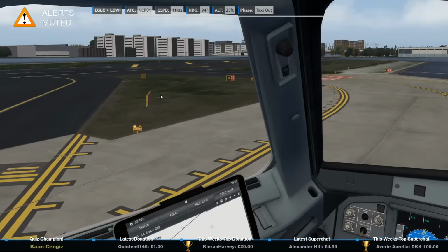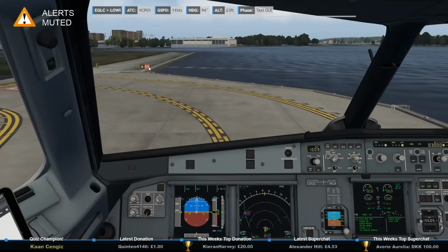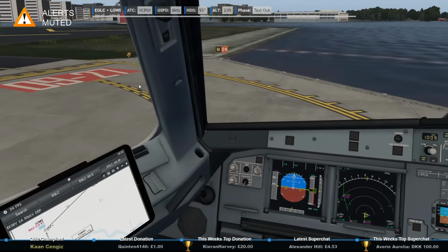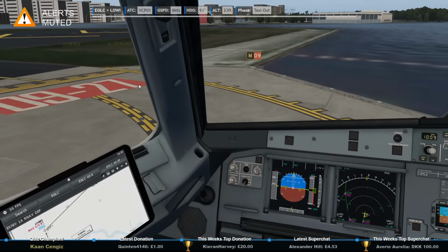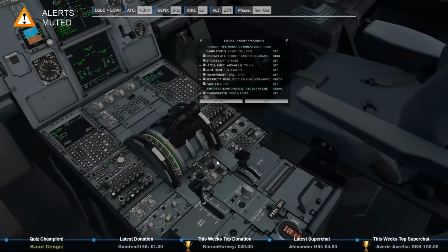So here's hold point Mike for 0... not for 09. Why does it say 09 there? Surely it should say 27. Confused me there, I thought I'd gone the wrong way. Bring it to a stop just there. I'll definitely make sure the parking brake's set, otherwise I'll be going for a swim.